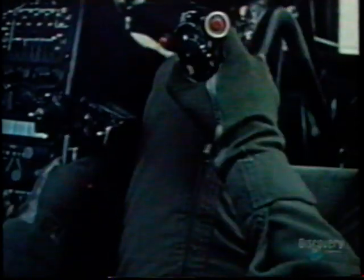Hold her over. Survivors in the door. Survivors, send it secure. Let's get the hell out. Okay, talk to me. We're coming out.